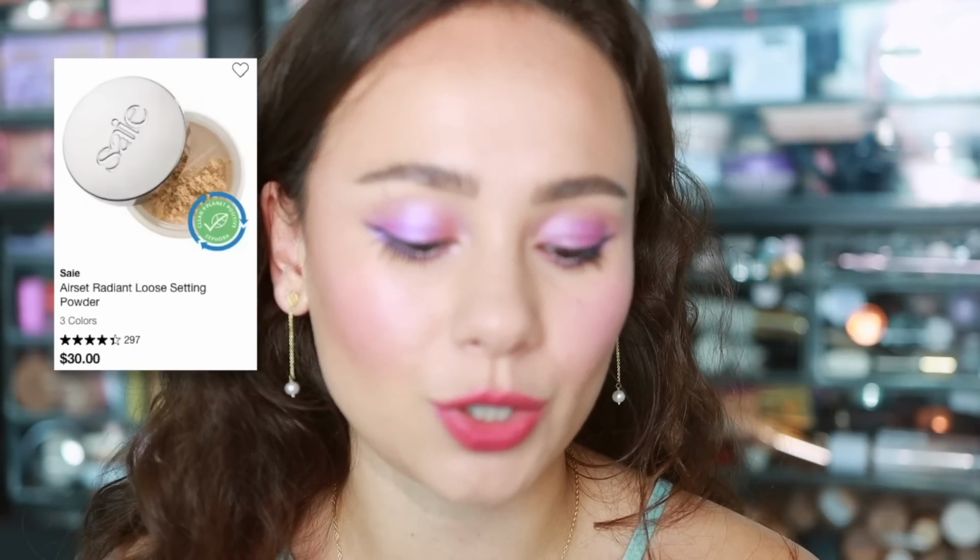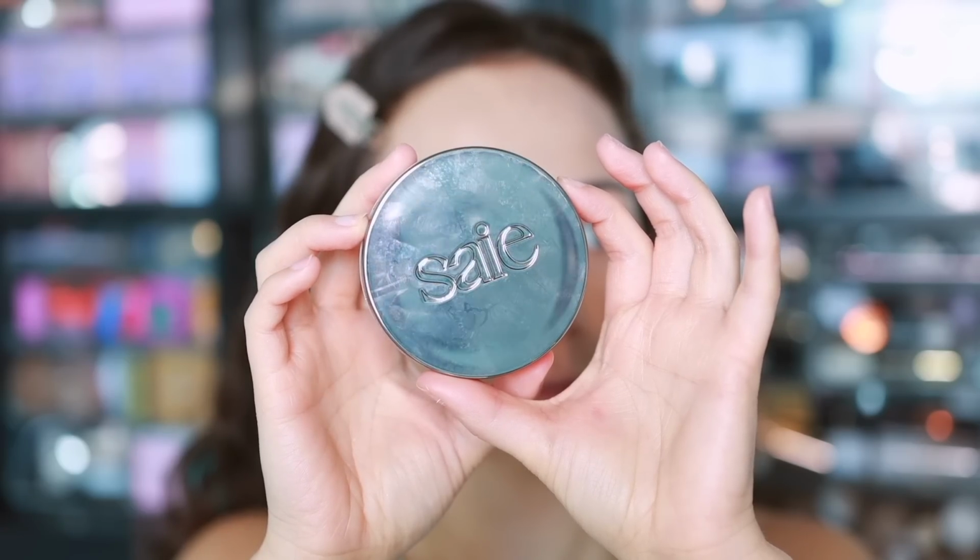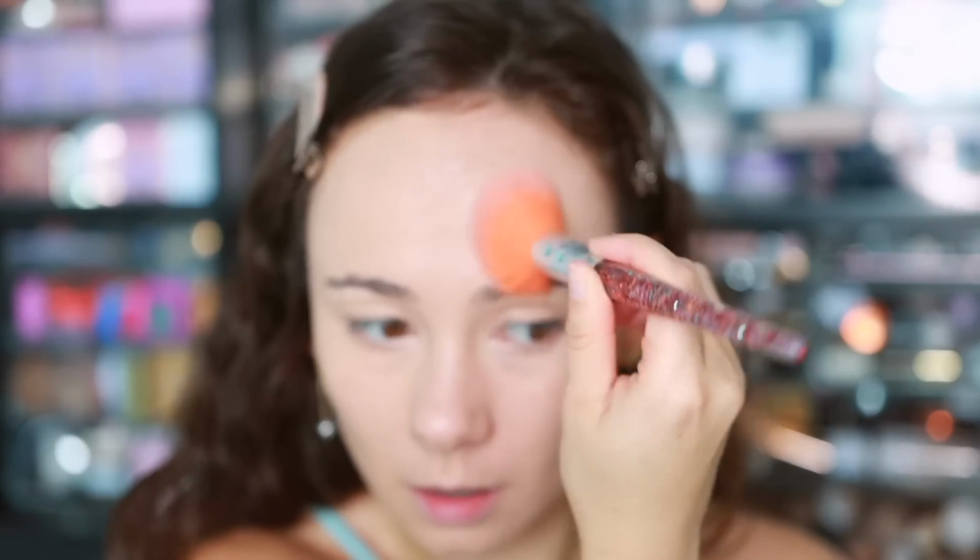I have this from Say. This is the Air Set Radiant Loose Setting Powder. Personally, I'm not a fan of this. I find that it can dry out my skin. It doesn't blur as much as I would like, and it also kind of darkens underneath whatever I apply. So if I have a brighter concealer, this instantly gets rid of the brightness, which I don't like. So this has ended up not being my favorite, which is a shame because I really do love Say products, but this one didn't work out for me.